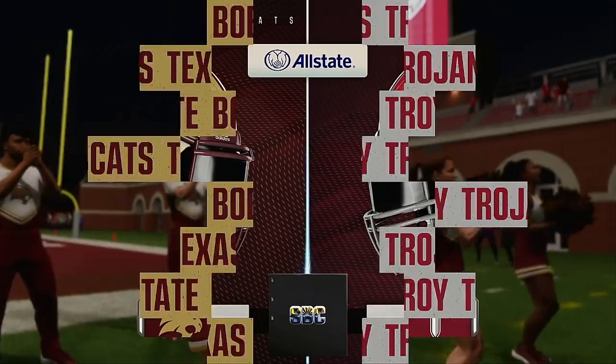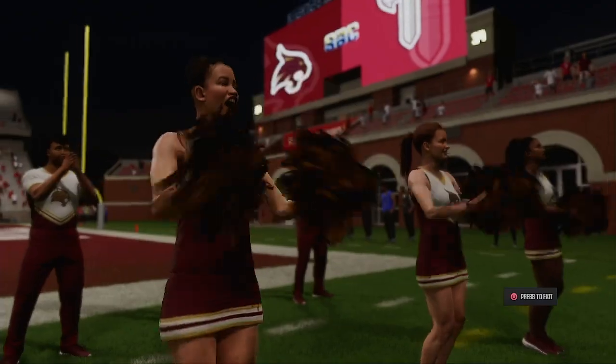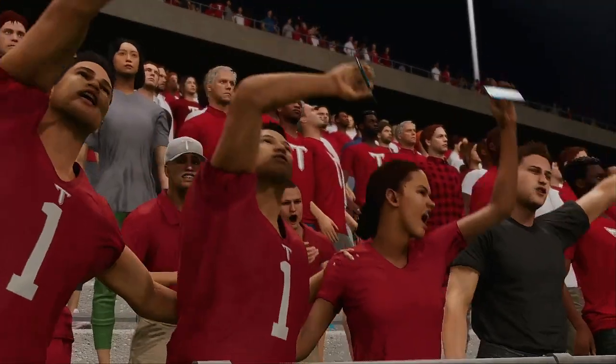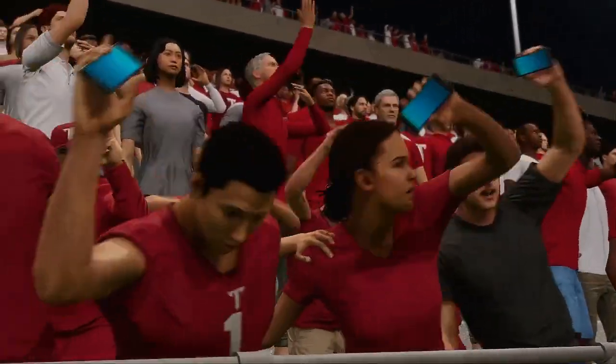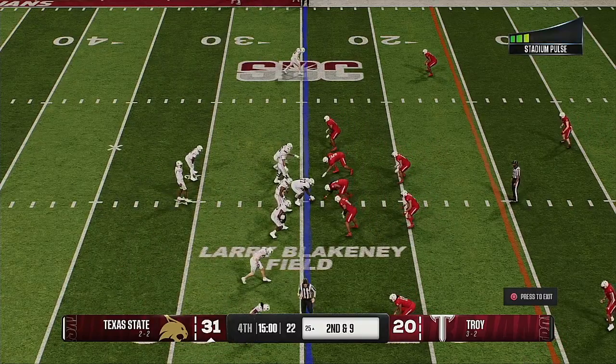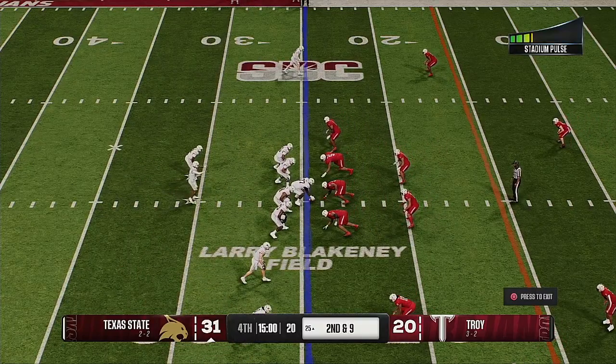That's the end of the quarter. Texas State has the lead here. Let's take a quick look at the national rankings to see how this playoff race is shaping up. One quarter to go, and Mike, we have the makings of a classic fourth quarter finish.